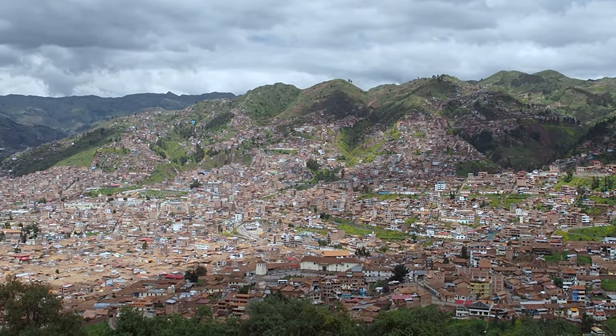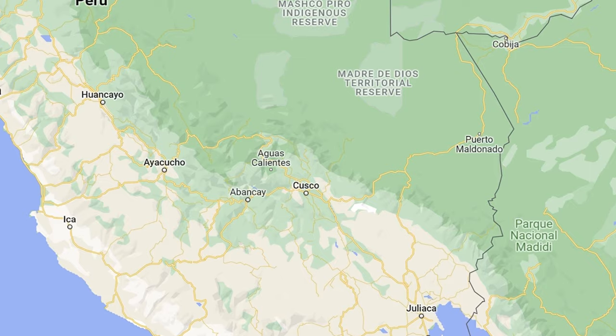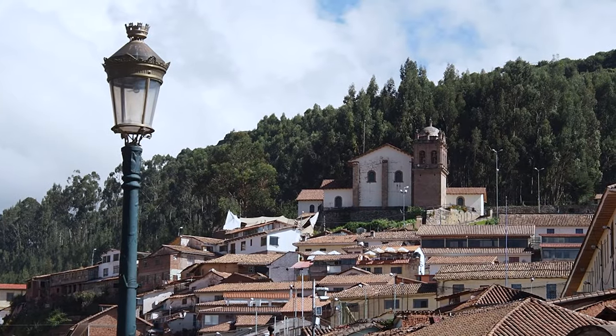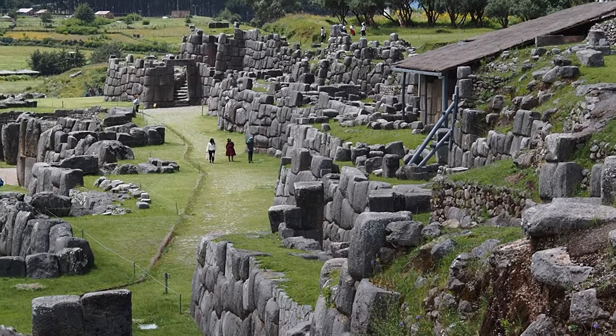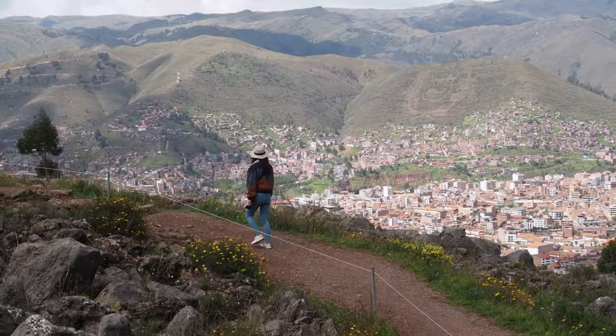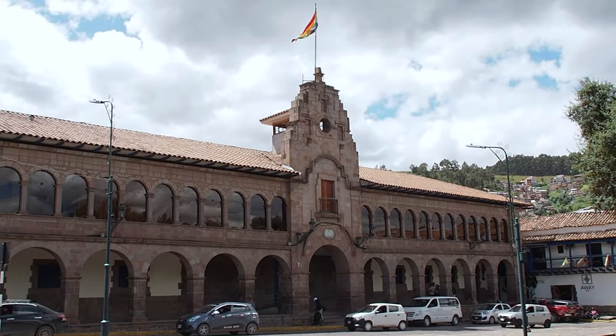Cusco is located high up in the Andes in southeastern Peru at a height of about 3,400 meters. It was the capital of the Inca Empire until the 16th century Spanish conquest, and as a result, it is surrounded by ancient ruins and awesome hiking opportunities. It is a UNESCO World Heritage Site and one of the most popular tourist destinations in Peru.